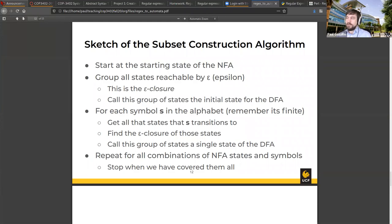The way it works is we start at the starting state of the NFA, and then we take all the states that are reachable by the epsilons. This is called the epsilon closure. This is basically all the states that you would be in if you were matching the input and you reached an epsilon. The epsilon puts you in multiple states, recall.